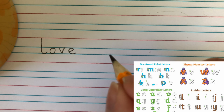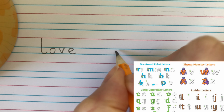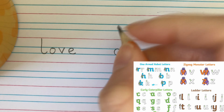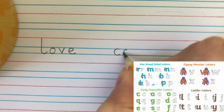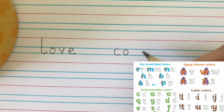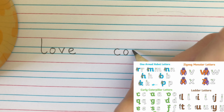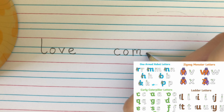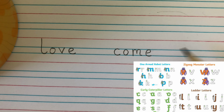which is come. So again, starting with a curly caterpillar that's going to fit in between those blue lines. Another curly caterpillar letter. Okay, the M is one that we haven't had so far actually. It's a one-armed robot. So we start here, we go down, then we come back up. And then finally, another curly caterpillar, that E is going to fit in between those blue lines. Come.